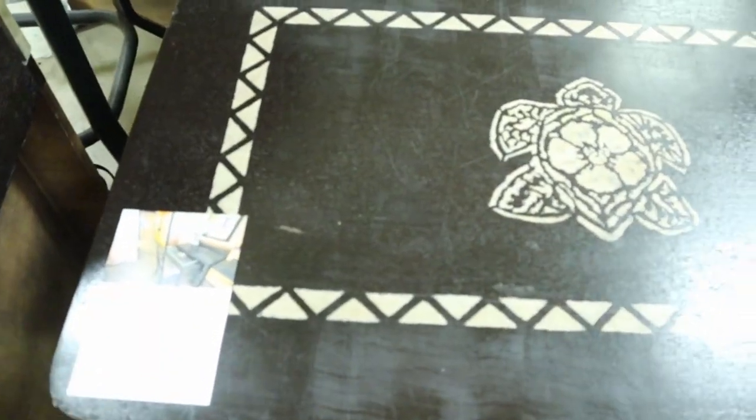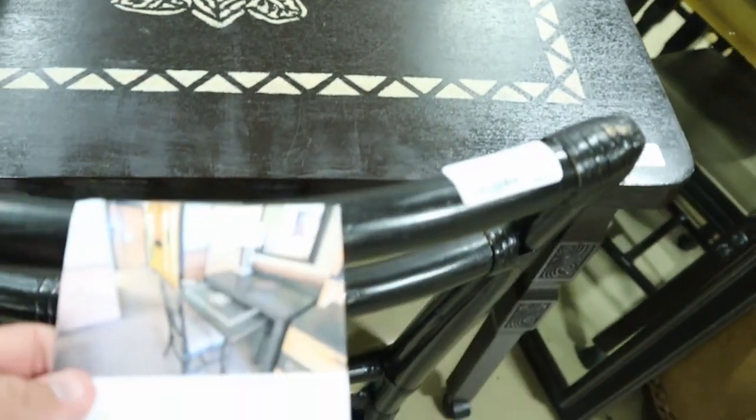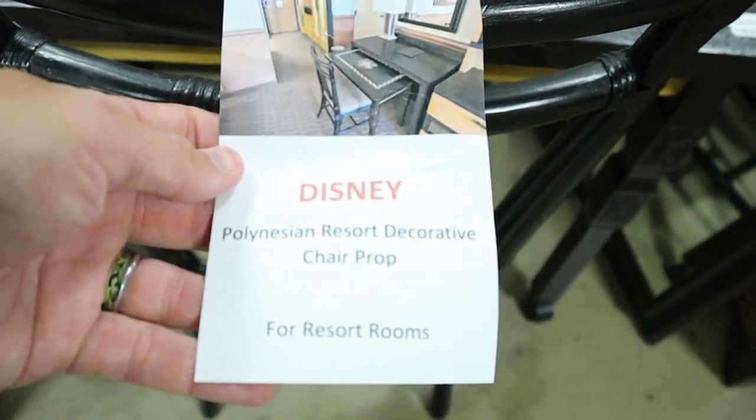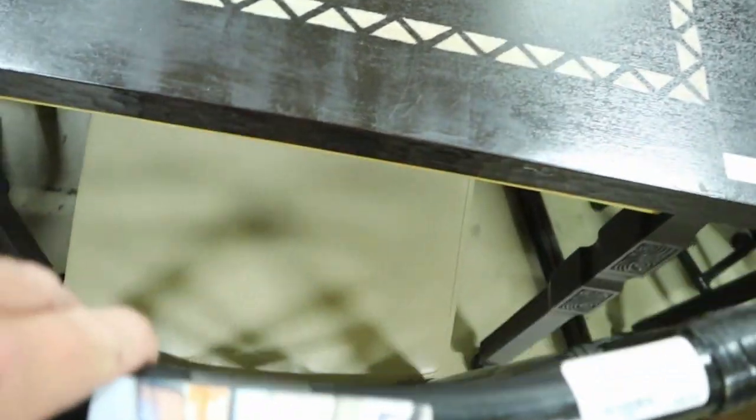They have the Polynesian Resort decorative turtle tables. These are $65. Polynesian Resort chair. These were actually under the turtle tables. These are $60.